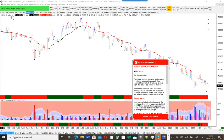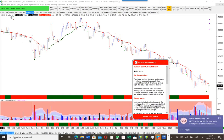And why is that important? And why do I do these trades live? Very straightforward. I don't get stressed with trading. It's not a stressful business. It doesn't have to be. Okay.